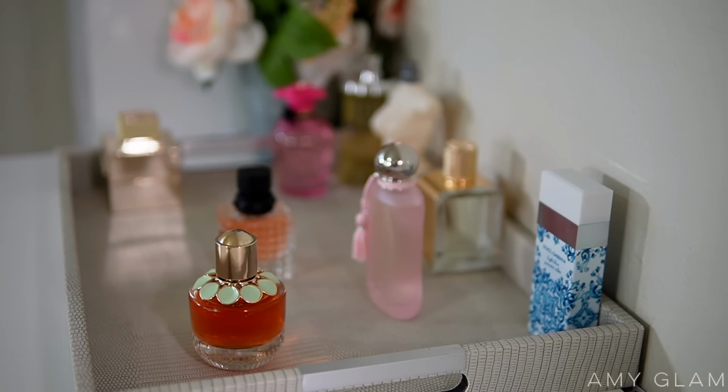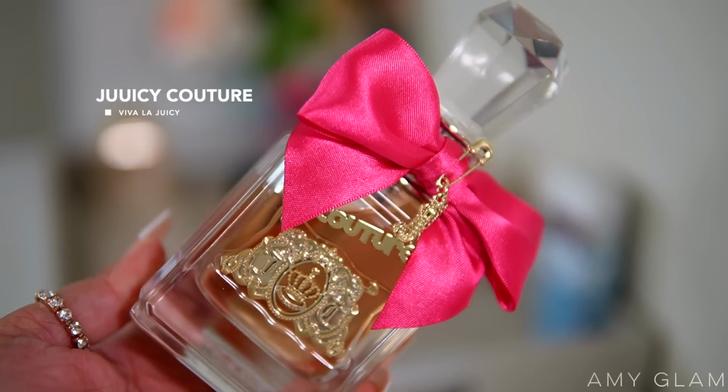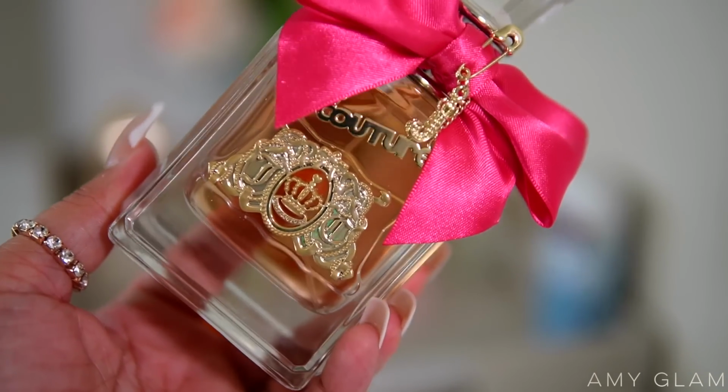Next up, I'm going to go with the good old Juicy Couture Viva La Juicy. Just one to pick up on those days where I just want to pick something up, be pretty, feel pretty, smell very flirty and girly. This is great for that.